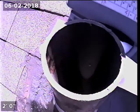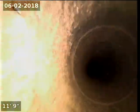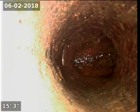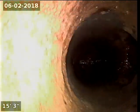Right here is the large 4-inch pipe. This is ABS for just a few feet for where they redid part of the roofing and flashing. Now we're back to the original cast iron pipe. So this should lead directly into the main sewer line for the toilet. Essentially the beginning of the sewer system. So you can see water coming in right there.